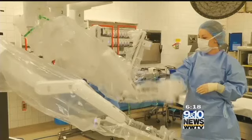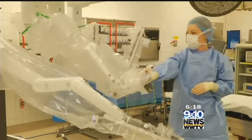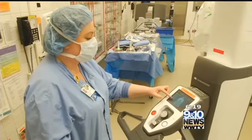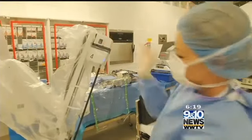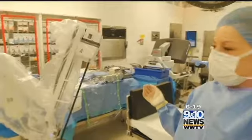The Da Vinci itself has been around since about 2005, but Munson Medical Center recently upgraded to the newest model with special capabilities to help doctors find sentinel nodes. There's lymph nodes scattered throughout the body, but a sentinel lymph node is thought to be the first drainage point from the organ. So in our case, the uterus or cervix, the sentinel node would be the first drainage point from that organ. Dr. Michelin injects a special dye into the cervix.